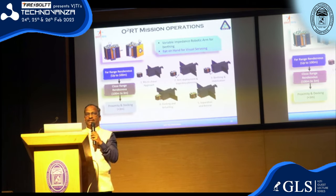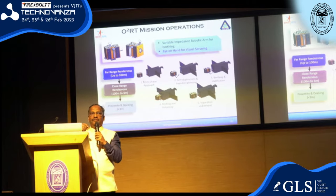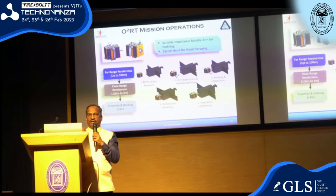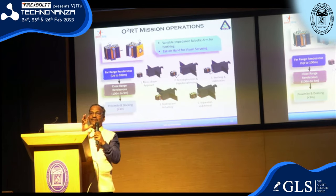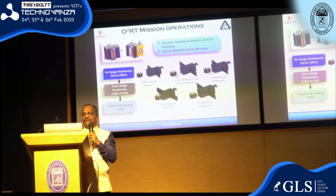Once that is approached and you are held, then normally people are envisaging attaching a small rocket, orienting and firing it. Then the orbit will become elliptical. When it is elliptical, soon it will die, crash and burn off into the atmosphere. So there are different ways of going, but approaching and holding an object in space is the biggest challenge. So there only this adaptable intelligent robotics comes in.